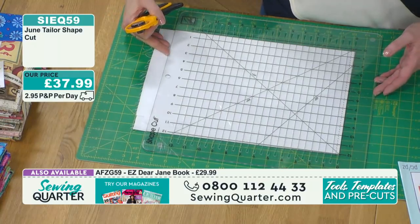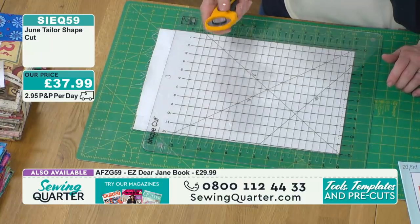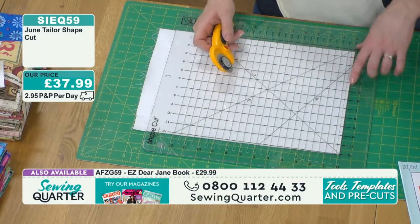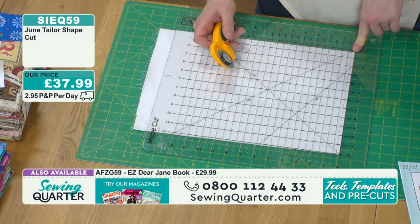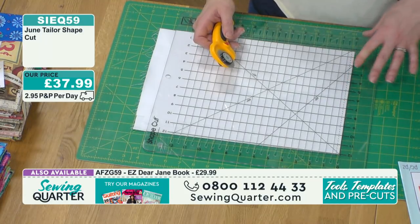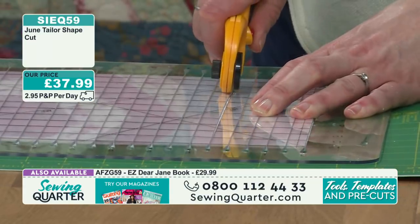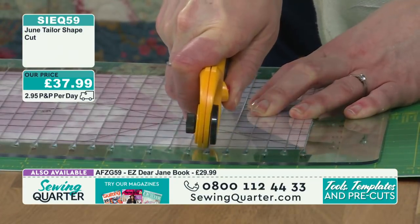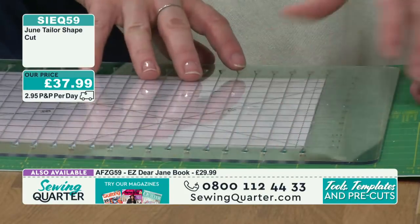Line it up with your zero. So this is just a normal 45 mil rotary cutter. I've lined it up on my zero. I did trim back earlier, but I used a different rotary cutter, so I'm hoping that this one is going to be nice and sharp. Now I've realised how much I'm cutting through. And you just pop your rotary cutter into the slots, into the grooves, and you cut through.